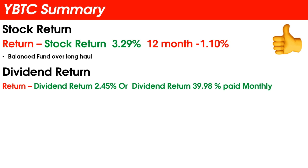Your dividend return. I mean, this is what we're here for. The dividend return in the first 3 weeks of 2025 is 2.45%. When you look at that over the monthly payout that they used to do and do that over 12 months, you're talking a 39.98% return. So this thing gives you a regular steady cash flow that you can almost rely on. So we got to give this one a huge thumbs up.